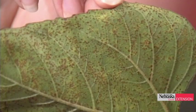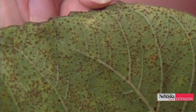And one easy way to always identify whether you have a rust, whether it's on sunflowers, hollyhocks, or any other type of plant species, is you can take your finger and actually rub across it. A lot of times you're going to be able to see it come off on your finger if you have a white piece of cloth. It'll turn that brown or rusty color.